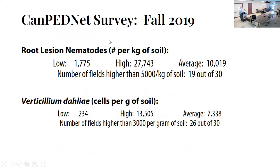So the last couple of years, we've done a survey as part of this CanPEDNet project under the CHC cluster. CanPEDNet, Canadian Potato Early Dying Network. And myself and Sebastian with the Department of Agriculture, and Morgan has been a big help on this. We've been doing surveys of these fields across PEI. We do 30 fields each October, and we're measuring verticillium and nematode populations in those fields. And there are a variety of fields in a variety of rotations coming out of a whole variety of rotation crops.